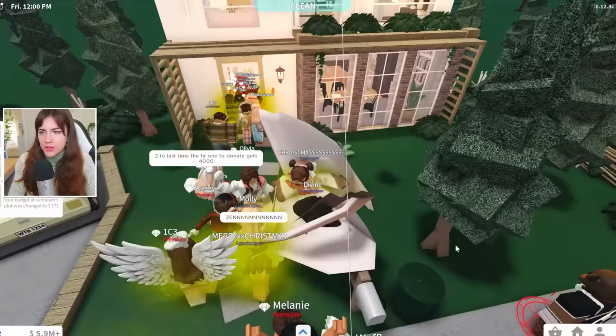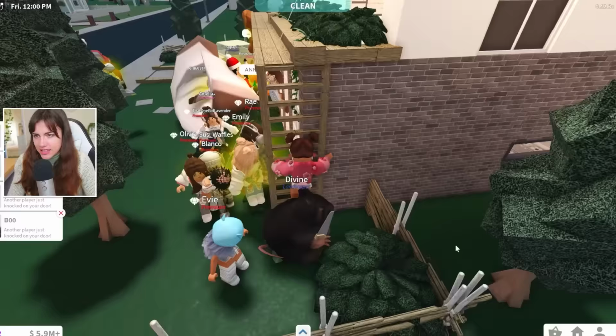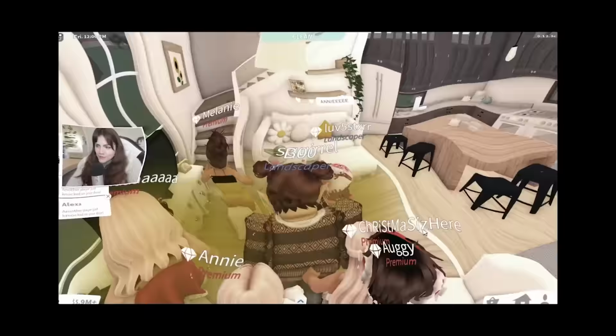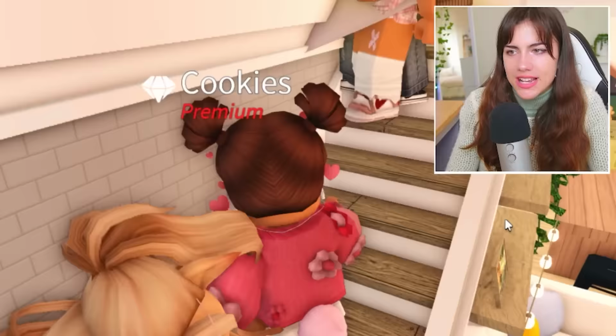Welcome everybody to my stolen YouTuber build 3.0 or 4.0. I can't remember. Little do people know they could climb this ladder and just sneak right into the house. I think I just gave it away. Oh no. Welcome everybody to my home. I might actually have to tour this build in build mode so y'all can actually take a look at what it is.